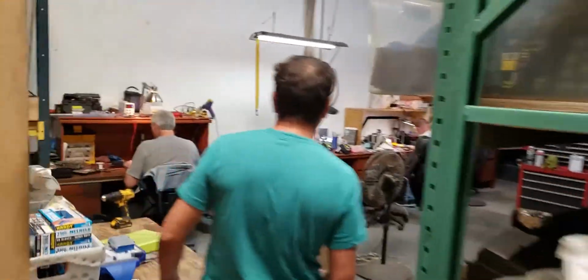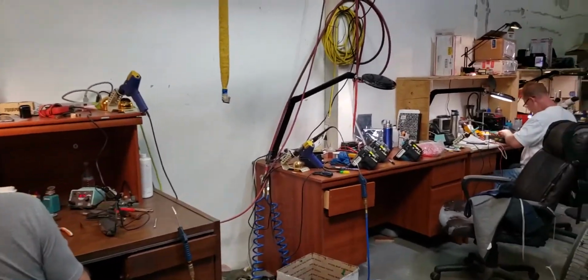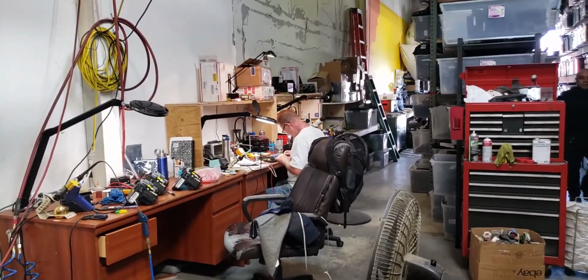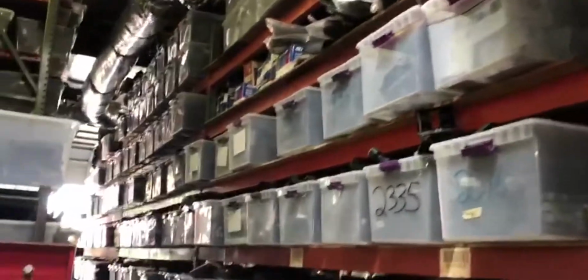And this is where our technicians work. This is where they're opening, testing, repairing the components. This is our stock. So the parts that we rebuild, because we do rebuild a lot and we have them in stock, so we can ship straight to the customer. That's great.